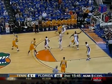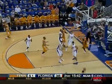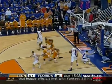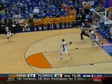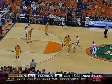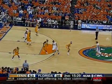It's Prince. Scoops it off to the driving Smith. Cameron Tatum on the fly, and a good-looking shot right over Calathes. Boy, they're doing anything they want to. That was not an easy shot.